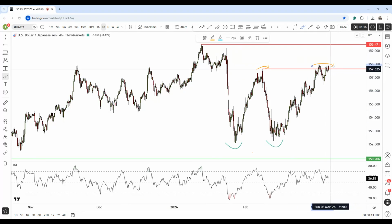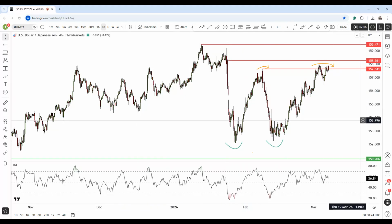If we do validate the close above that level, then we could be heading up to around 159.50 and then to the 160. But we have very critical and important resistance, a liquidity grab, I would say, at the 158.26, which is the huge candle that USD/JPY dumped back on the 23rd of January.